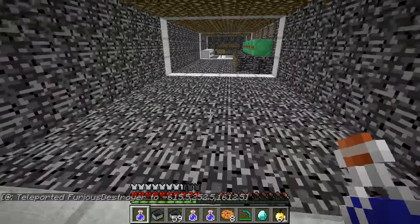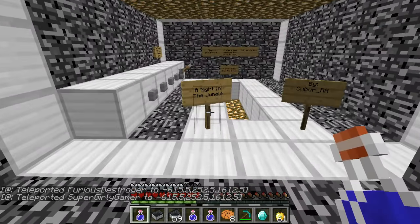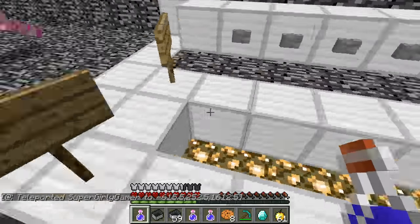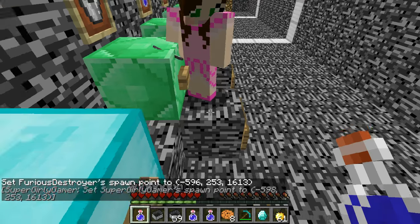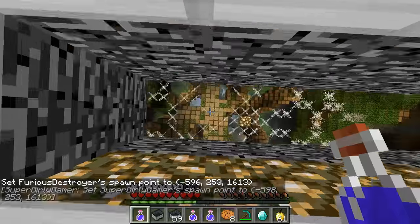All right, so teleport to the top, and we are on to... We might even beat this whole section today. We're doing really good today. We're just speeding through these levels. A Night in the Jungle. This is the jungle section, isn't it? By Cyber RA. Oh, right, spawn point. Set your spawn point. I seriously almost forgot to do it. I'd be so mad. All right, let's do it.